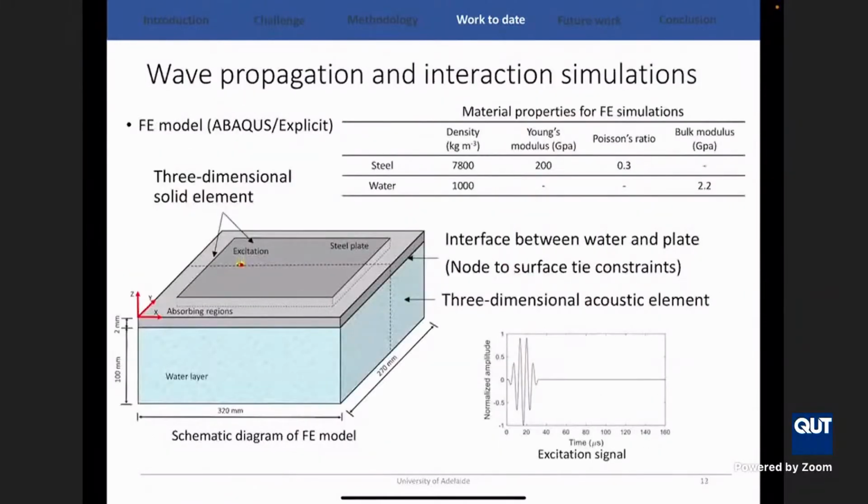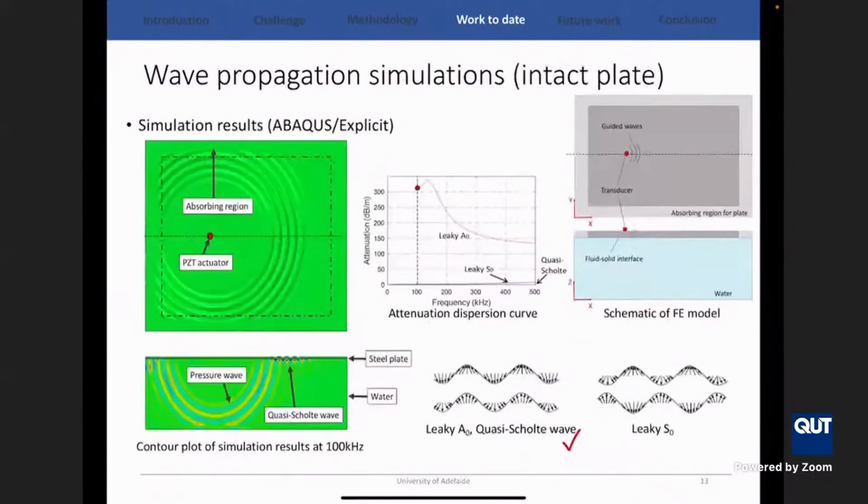To simulate the guided wave propagation on the one-side water-immersed plate, Abaqus is used to develop a 3D FE model. There is a 2 mm thick steel plate, and the bottom surface is in contact with water. The red circle on the top surface represents the location of the guided wave actuator, and here is the excitation signal. The frequency is selected at 100 kilohertz.